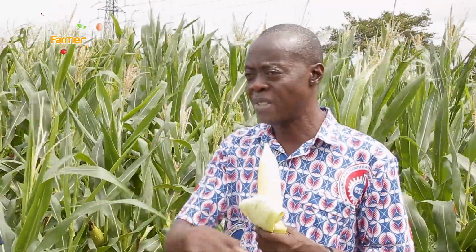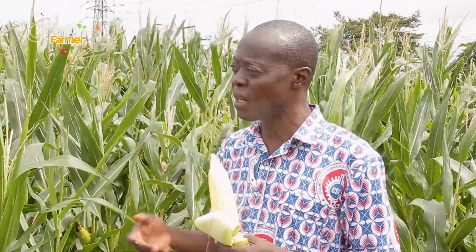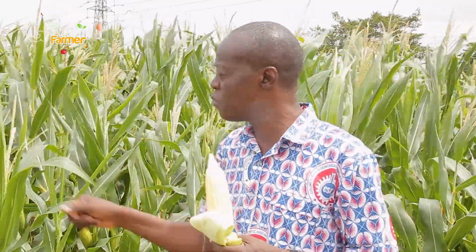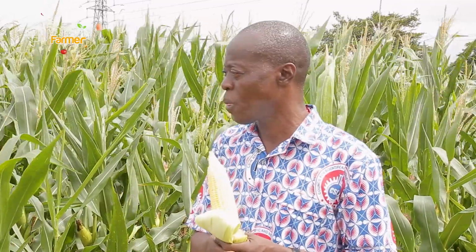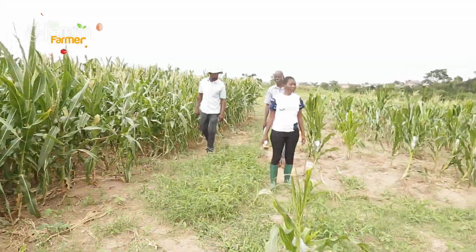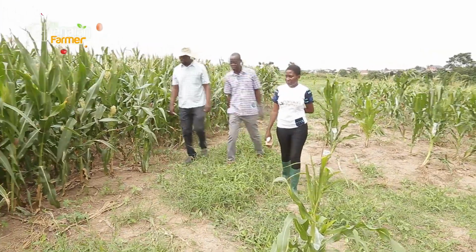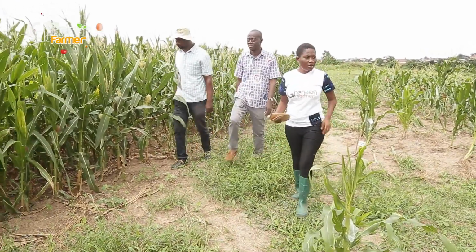Because now we don't have varieties that are fall armyworm resistant. Okay. We are now trying to develop some. So it means for all the varieties we have to do fall armyworm control. We can't wait for that day, a day where breeders will tell us that, hey, this maize variety, if you grow it, go and sleep. No fall armyworm will come and attack you. We are waiting for that day.